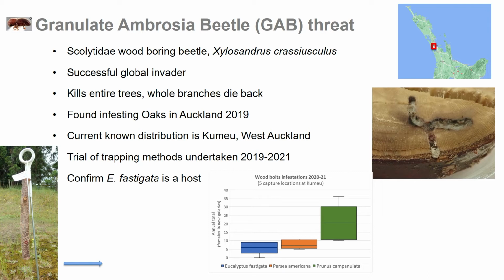Scion obtained permission from landholders and MPI to undertake some trials of different trapping methods between 2019 and 2021. This enables us to establish the timing and the number of generations the pest is undertaking in Auckland. One of the methods that we've illustrated here on the left was to hang freshly cut bolts of wood soaked prior in ethanol. This is a simple way that we can look at a range of different tree species that might be attacked by GAB. You can see in the graph, in the blue, Eucalyptus fastigata was attacked at a similar rate to avocado in orange, which is a known host tree of this pest overseas. But they were both attacked slightly less than Taiwan cherry, which is a known preferred host species, presented in the graph in green. This confirms eucalyptus are hosts and are vulnerable to this pest.